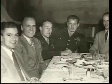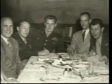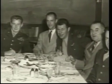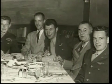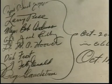We went back to Wright Field, and Mr. Larry Bell, the owner of Bell Aircraft, held a little party at the Dayton Biltmore Hotel in Dayton, Ohio. We had dinner, we had some drinks, and we celebrated quietly with Mr. Bell.